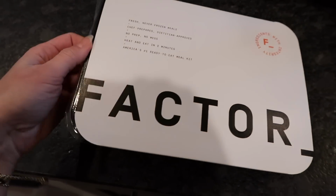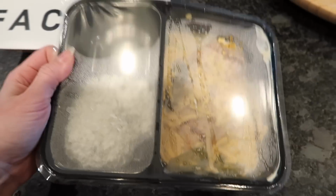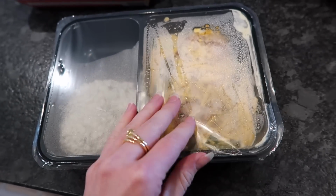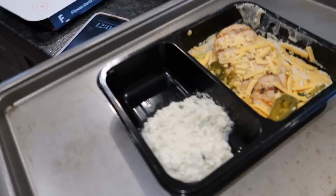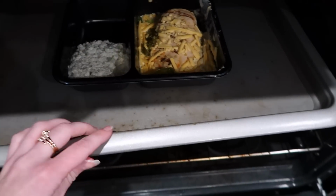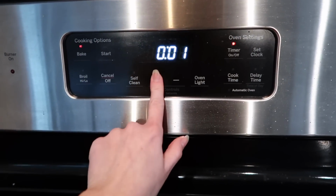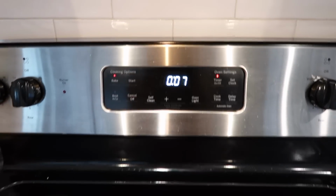Okay, so whenever you have your Factor meal, you just take it out of this little sleeve. So this just slides right off. Sorry, trying to do it one-handed is a bit difficult. And then you have your meal just like this. So what I do is I take this plastic wrap off, and then I'll put this just onto a baking sheet because I like to put mine in the oven. I don't know, it's just my preference. I don't think it really matters, but you can put it in the microwave as well. I just personally prefer the oven. So we're gonna put that in there. My oven is already preheated to 375. I'm gonna set a timer for 7 minutes. That's about how long it takes to cook in the oven. And then we'll pop it out once it's done.